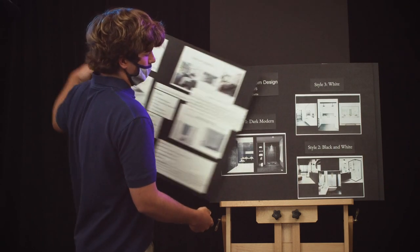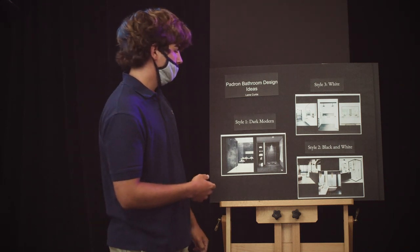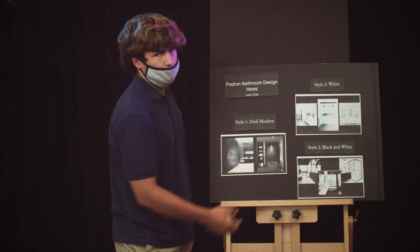And then my next project was the Padrone bathroom design ideas. And my ideas were dark modern, white, and black and white. And that's all.